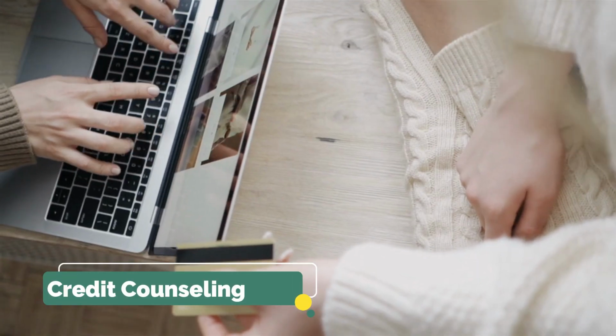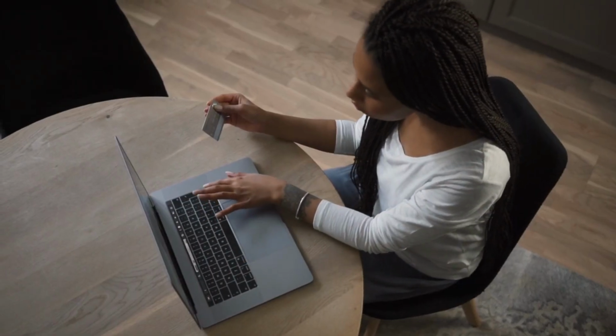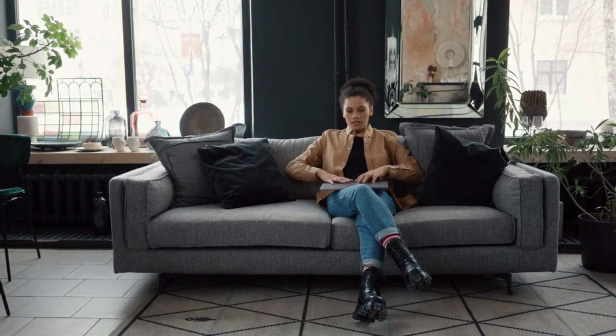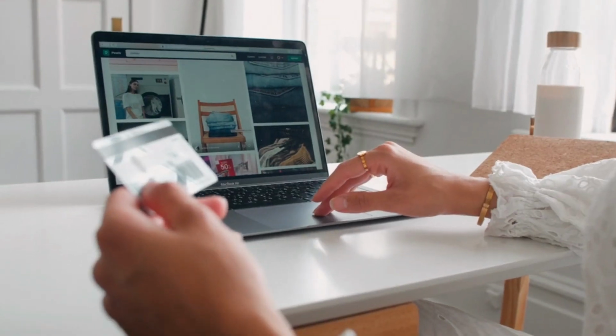Credit counseling. Research and select a reputable credit counseling agency to assist you with your debt management plan. They can provide expert guidance and assistance in negotiating with creditors and creating a repayment plan that fits your budget. Negotiate with creditors. Work with your credit counseling agency to negotiate with your creditors to reduce interest rates, waive fees, and establish a repayment plan that is affordable for you.